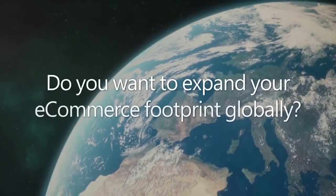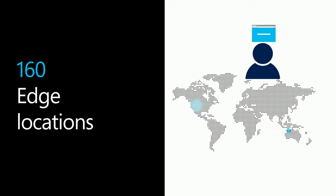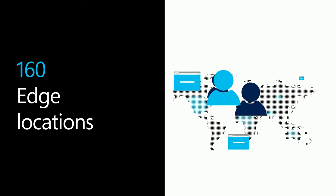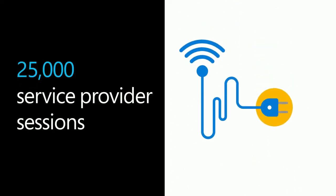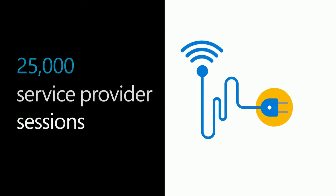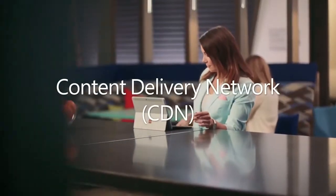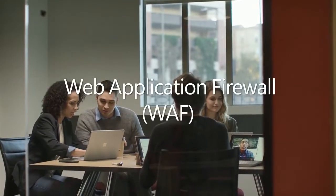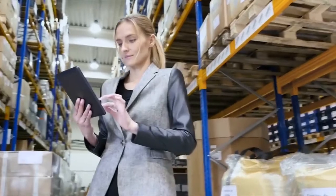Do you want to expand your e-commerce footprint globally? Azure's network connects you and your customers with over 160 edge locations, which are distributed across the world, where more than 25,000 internet service provider sessions are hosted, and now even with connectivity in space. This, coupled with the capability of balancing load times, accelerates the speed and responsiveness with your customer. Azure Front Door and Content Delivery Network, or CDN, coupled with Web Application Firewall, or WAF, at the edge, enable you to host your e-commerce website securely in more places than ever before.